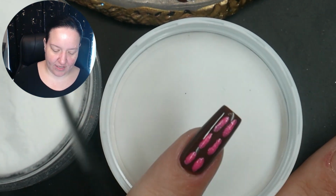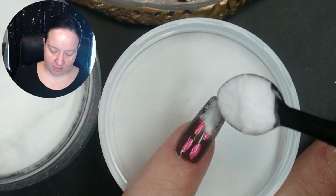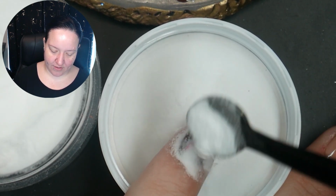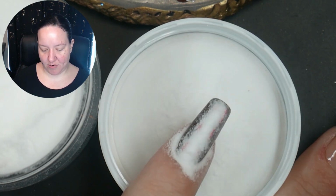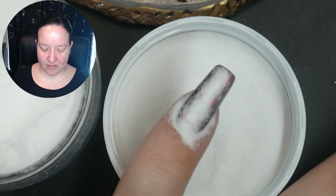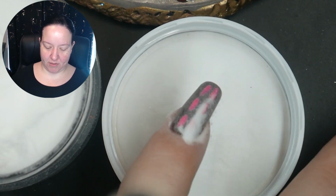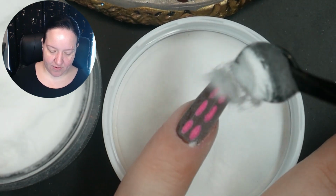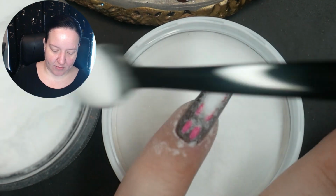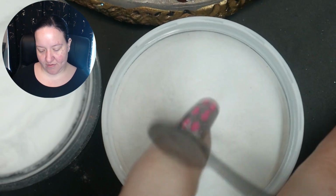So let's take us a scoop and tap that off into it. So then we give that a moment to settle and soak in, and we can do us a little bing, bing, bing. And then you can put some more if you want, if you feel like it needs a little bit more, because it does tend to soak it up. And bing, bing, bing.